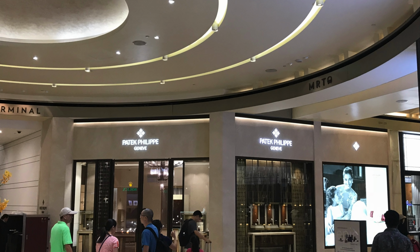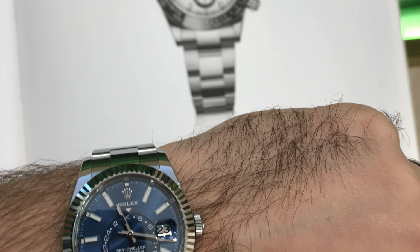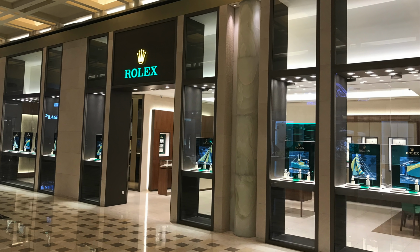Let's check one of my favorite brands, Rolex, of course. What would you guys choose, the Sky-Dweller or the Daytona? And guys, this is crazy news. Look what they have in stock.